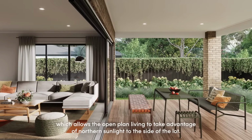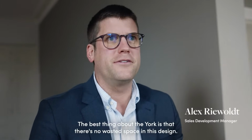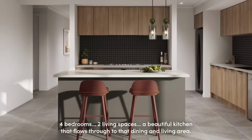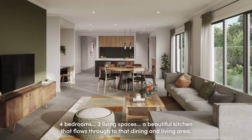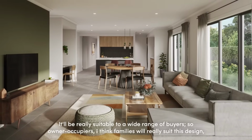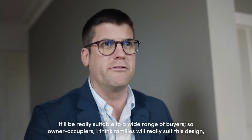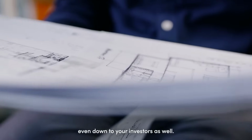the lot. The best thing about the York, I think, is there's no wasted space in this design. 4 bedrooms, 2 living spaces, a beautiful kitchen that flows through to that dining and living area. It'll be really suitable to a wide range of buyers, so owner-occupiers, I think families will really suit this design, even down to your investors as well.